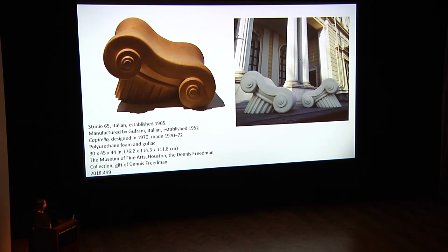In this design, Studio 65, Franco Audrito, the head of that collective, was actively challenging the myths of classicism. So yes, this is the top of a column. There is a root of classicism in a lot of these objects, but it's challenging those long-held myths and saying, this is not ancient history. This is not the revered history. This is something completely new, and we're going to use this symbol to create something new.